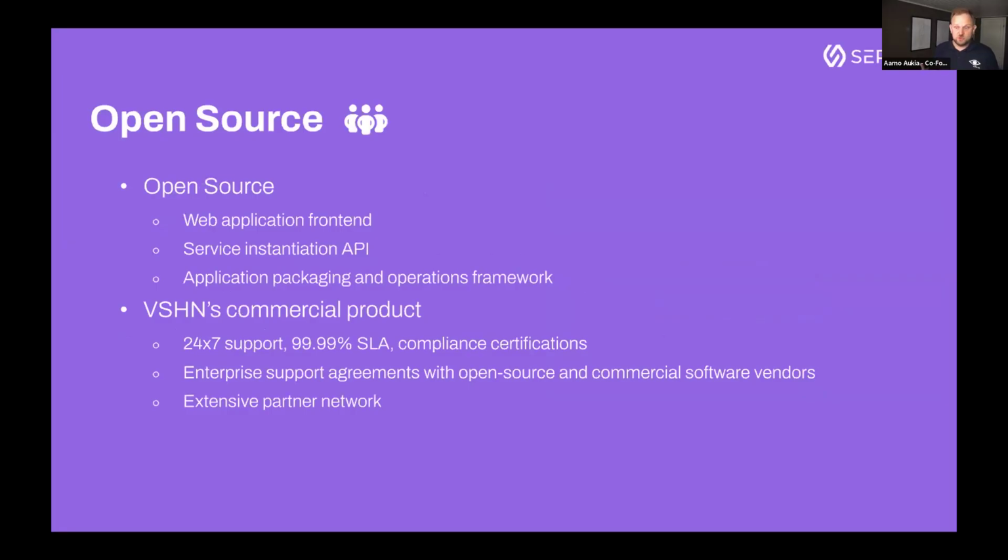I mentioned it's open source. The open source part has three main components. There's a web application front end that you'll also see in the demo. There's the API that is used to instantiate the service. And then there's the whole packaging and operations framework for applications, so that they can be deployed anywhere and operated from anywhere. And that's exactly the part that Tobias will introduce to you in more detail in just a second.